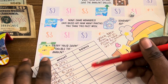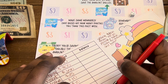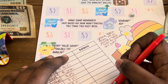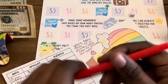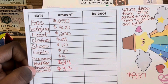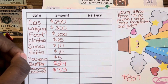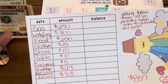So that takes my budget. This is 800 and 820. Let's see. $857 is going to be my total of what I will have on this probably 2 day or 3 day little journey across Alabama. Not going far, but far enough to have to maybe need lodging and of course food and definitely gas.